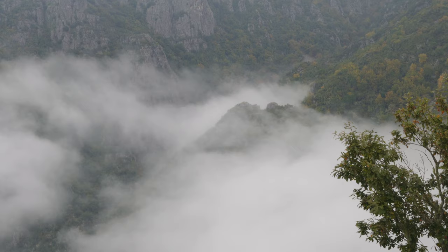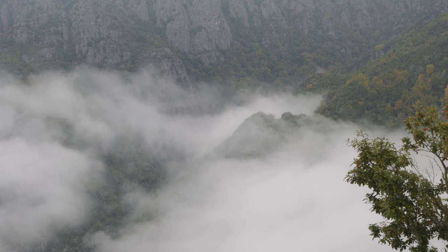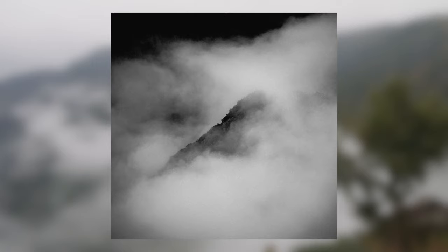So for example, here, I've been focusing on that ridge over there. It's not as clear now as it was 5 seconds ago, but it's because the fog is isolating that ridge there, so it has a pretty cool and interesting shape. It's a diagonal shape, as you can see.